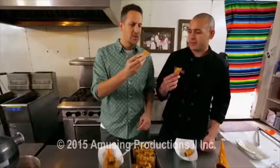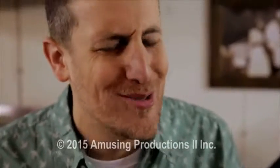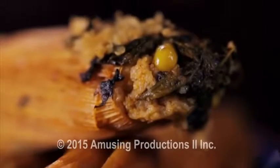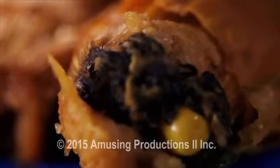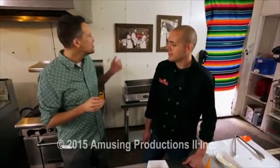To 90 years of history. Absolutely. Oh, tasty. It's a perfect balance, man, because you got the creaminess from the spinach and all that cheese, which is now just melted up into those nice little crunchy corn niblets. You get some zip and zap from those peppers, and it just takes that one bite to understand why some things you don't change.